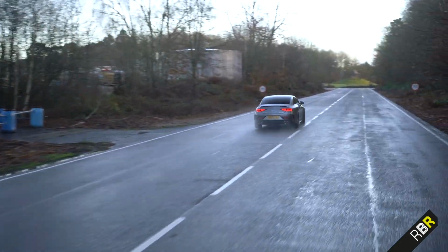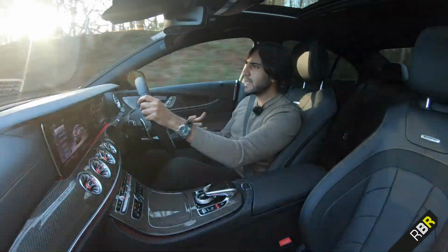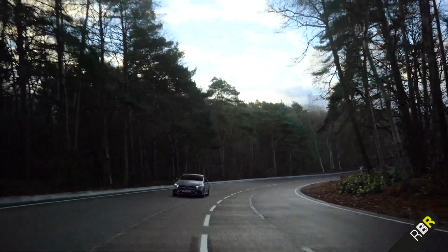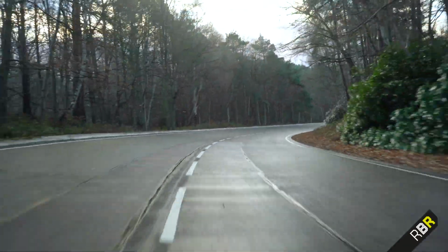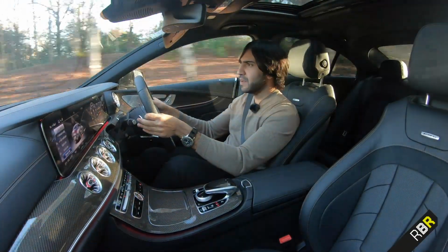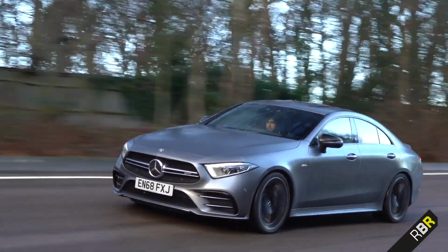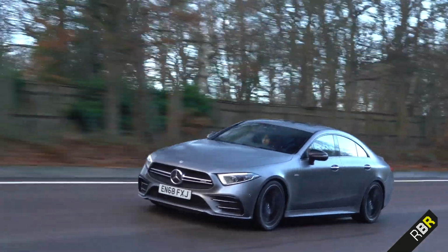Now, I feel the CLS 53 is a small part of a future that's currently in development, a future of EQ-powered monster AMGs. Yes, the future is scary, but if this car is any indication, then I'm equal parts intrigued as I am frightened. So guys, I hope you enjoyed that full review of this new CLS 53 entry-level flagship.